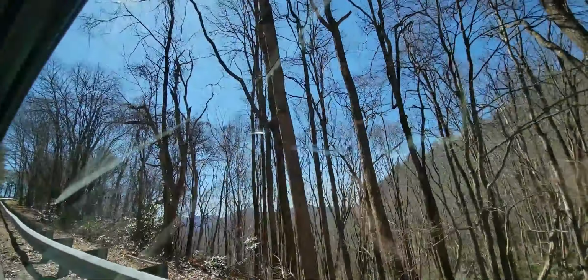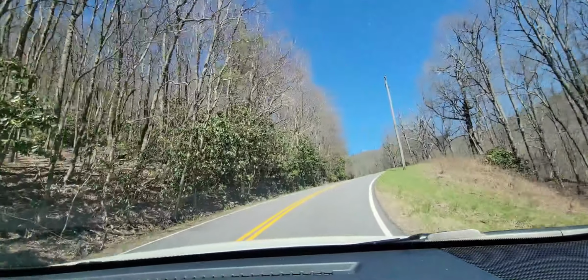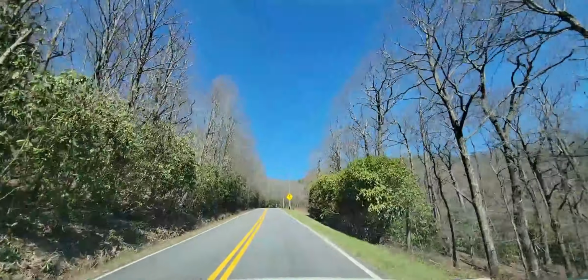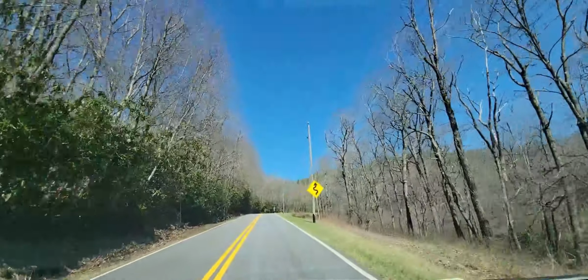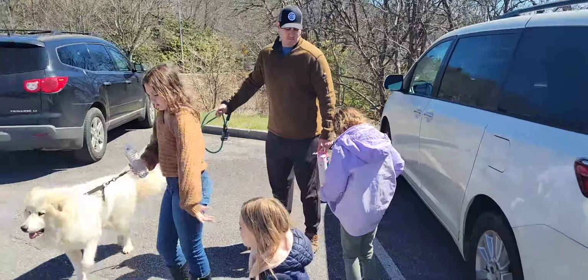We're very high up now. Wow! It feels like a roller coaster. Mommy's sick with all the twists and turns. But we're gonna go from the visitor center up to the viewing area. Ready to go?